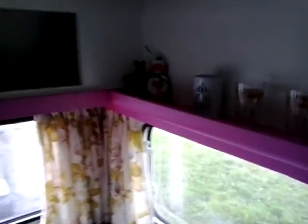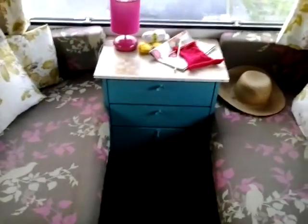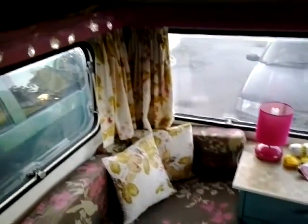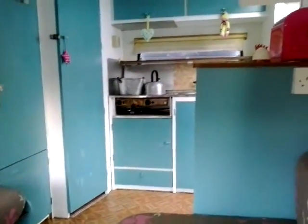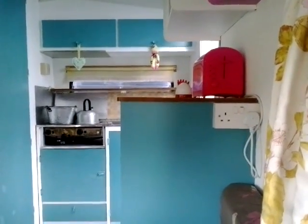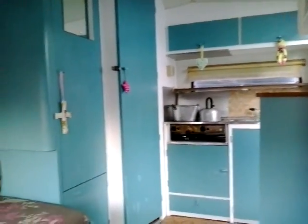The thing about it is all the lights work. There's such a nice atmosphere in this caravan. It's just so nice to sit down in. When you're sitting here of an evening, it just feels so cosy. It's cool and bright, and we have a DVD player up there by the toaster, and it just has such a lovely feel about it.